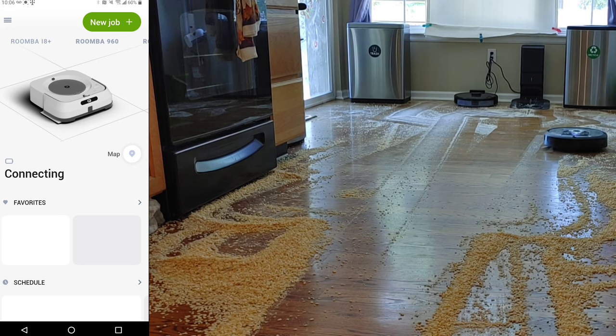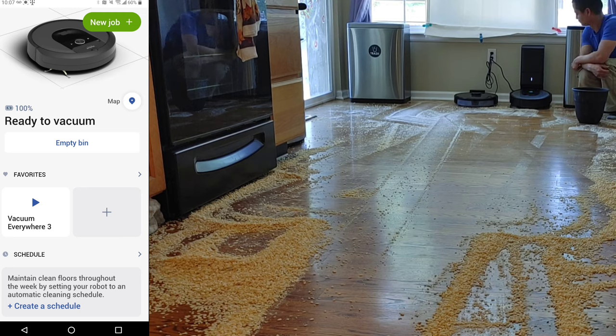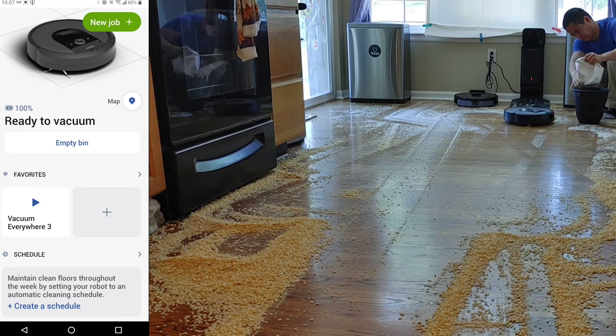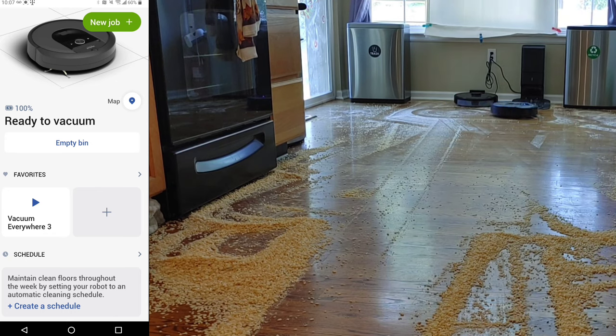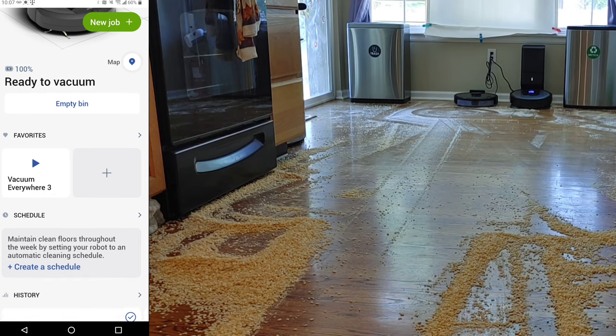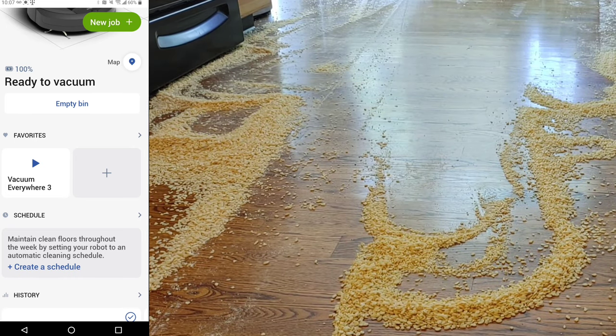Let's go ahead and jump back to the i8 Plus here. Down below, it tells me some stats of the robot. We have a map, since the i8 Plus does have smart mapping using the iAdapt 3.0. It also tells me we're at 100% and the robot vacuum's ready to vacuum. Since I have the self-emptying bin, I can empty out the bin just from tapping there.